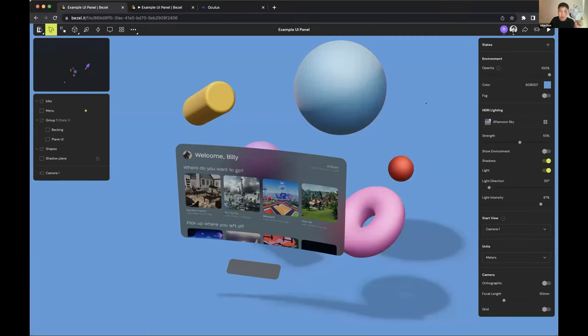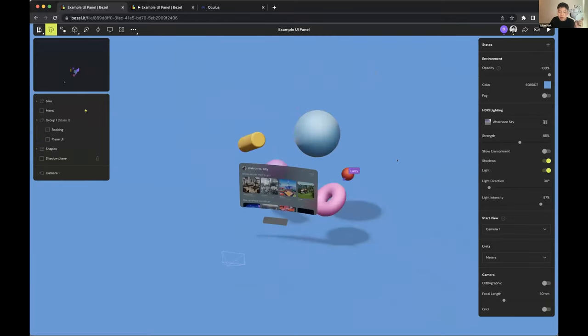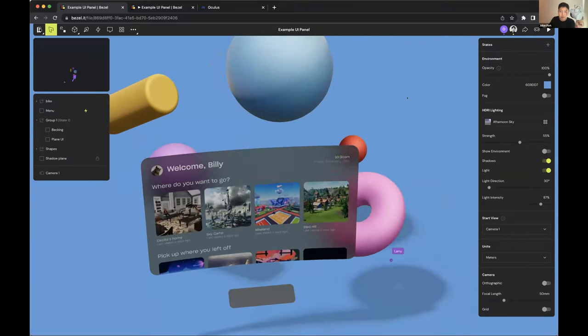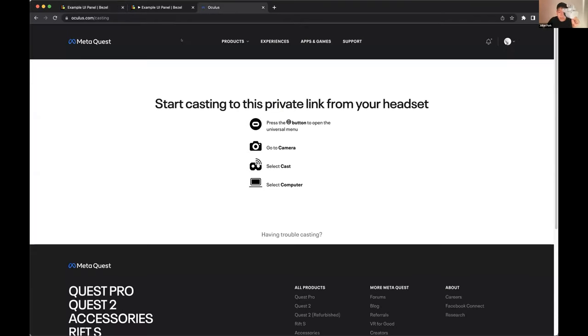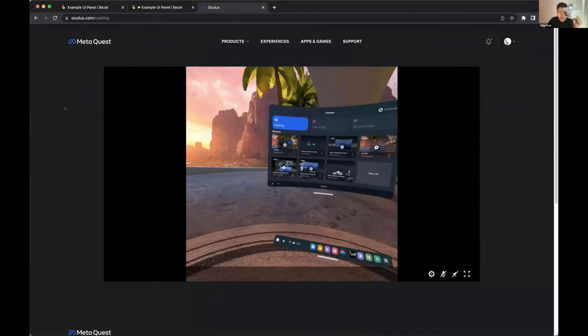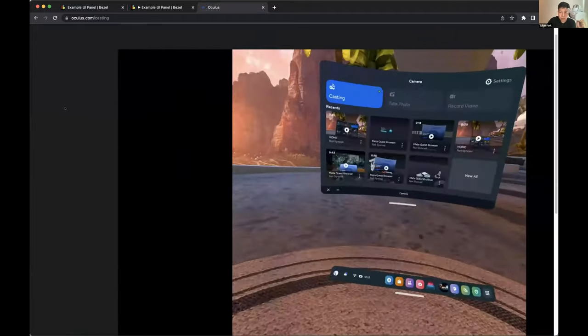All right. So I just brought in what Daniel built there into a separate file so we can visualize it easily in headset. And what I will do now is cast my headset so you can see what I'm looking at here. Hopefully that works. All right, that works. One sec.